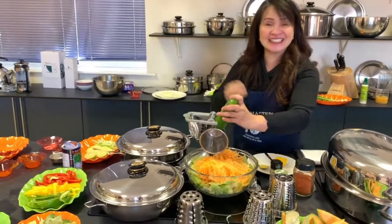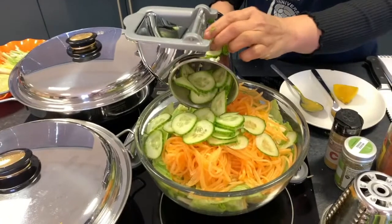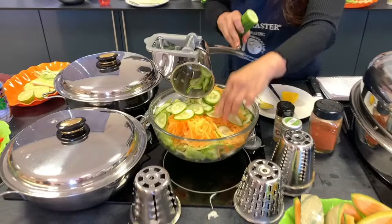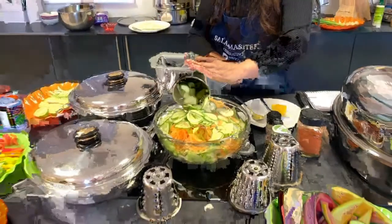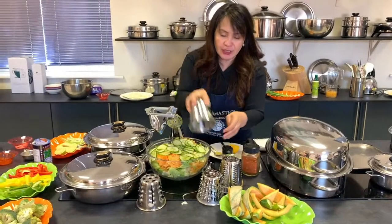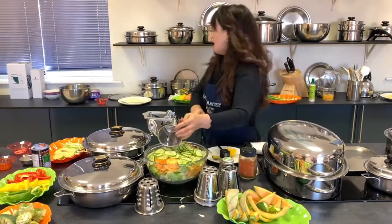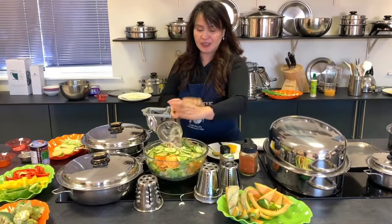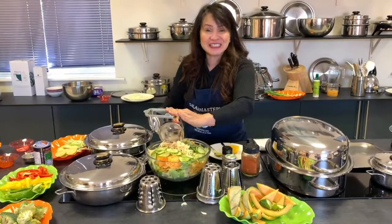Okay. So slice cucumber. Look at that. Oh, okay, itong audience ko ah. They want to eat the food later. Look at that. And then for apple as well, for the natural sweetness of our apple, okay? And we know that apple is very, very good, rich in potassium, rich in natural sweetness, okay? So it will just save your time in cutting if you have the Salad Master machine.